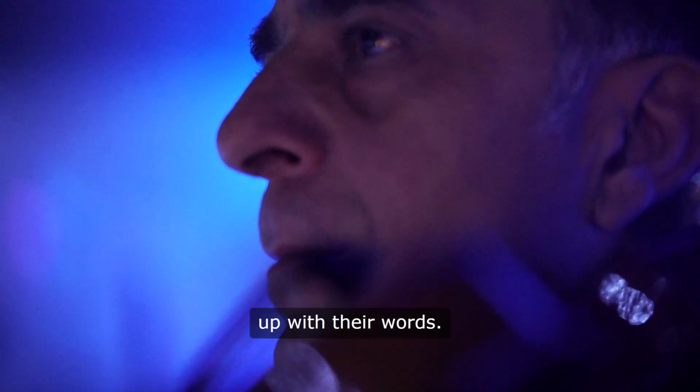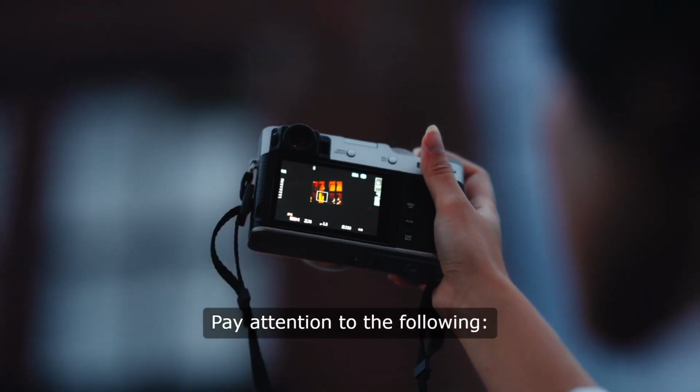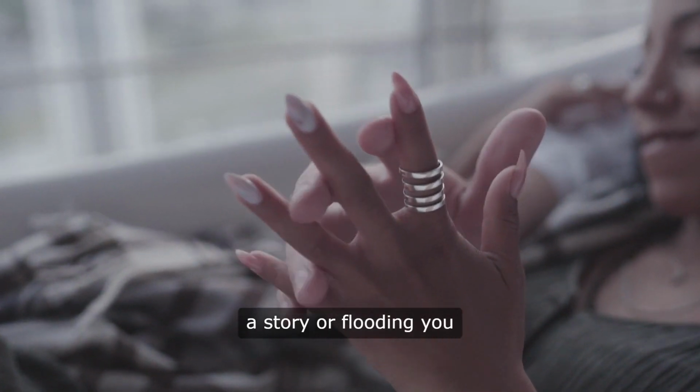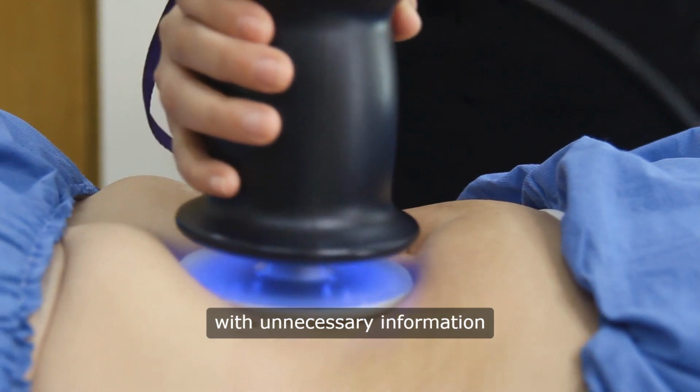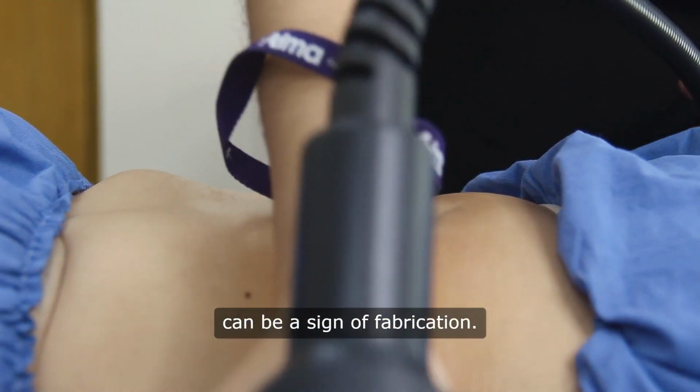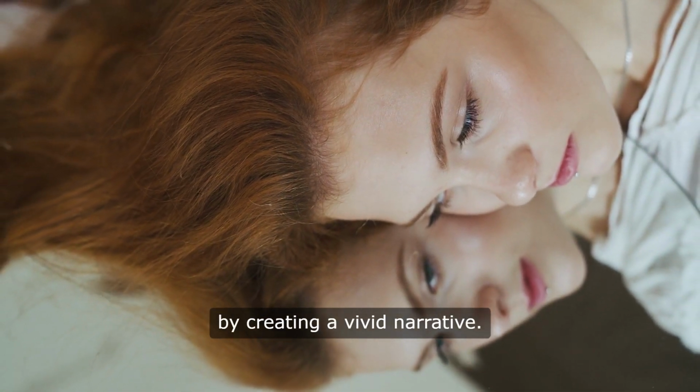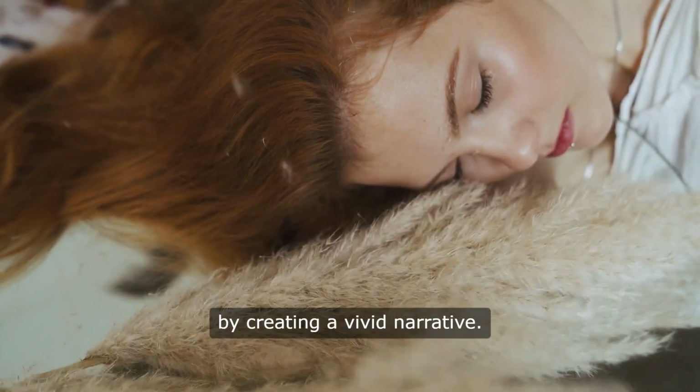2. Listen for verbal red flags. Liars often trip themselves up with their words. Pay attention to the following: too much detail. Over-explaining a story, or flooding you with unnecessary information can be a sign of fabrication. They're trying to sound convincing by creating a vivid narrative.